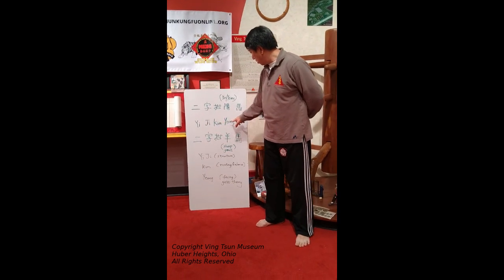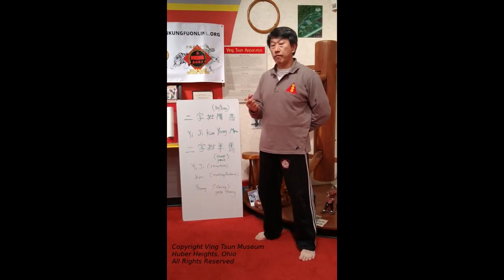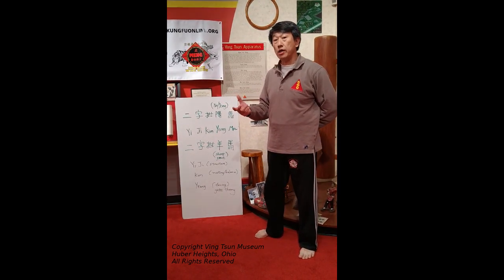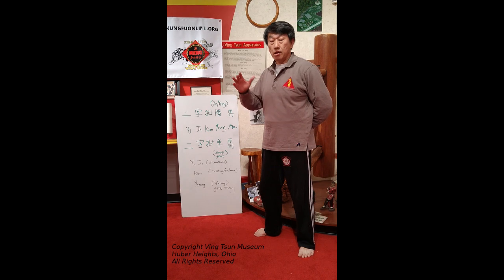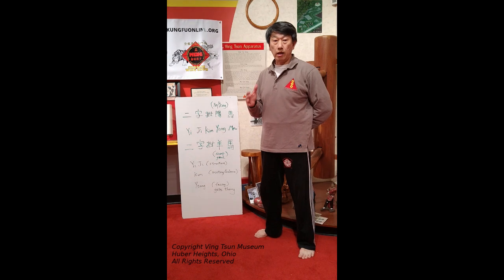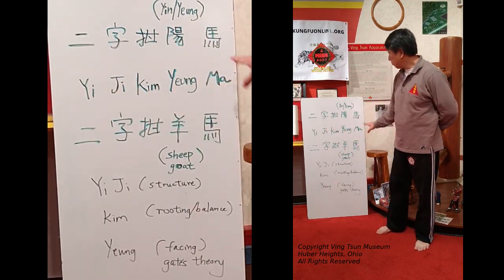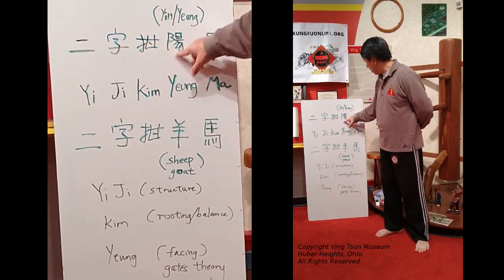Yi Kim Yeung Ma. Now this is a Cantonese dialect. Most of the Wing Chun today comes from Canton. There is one particular older version of Wing Chun that comes directly from Fujian, or Fukien, which is where the Southern Shaolin Temple is. The reason I mention that is almost every Wing Chun lineage except Fukien Wing Chun speaks the Cantonese dialect, so our terms here will be based on Cantonese. Yi Kim Yeung Ma. This is the Chinese for Yi Kim Yeung Ma.